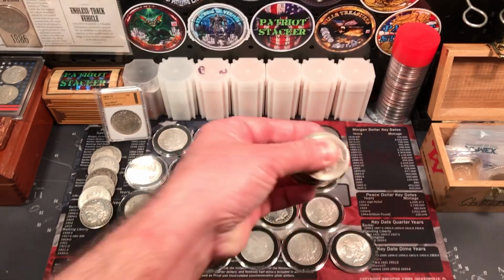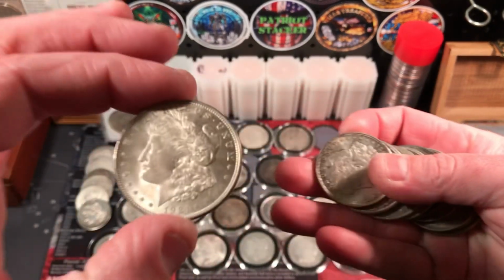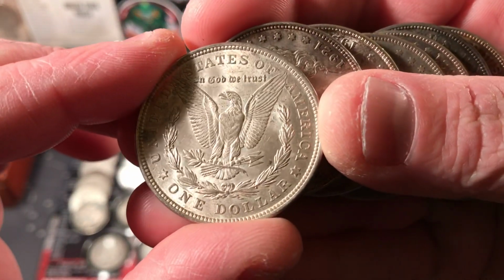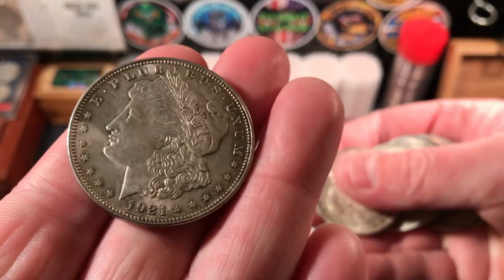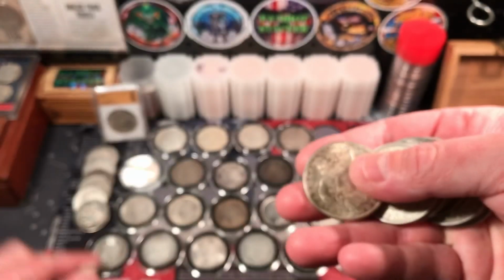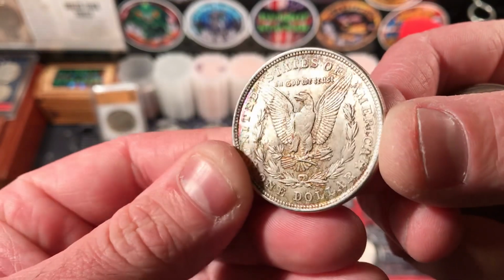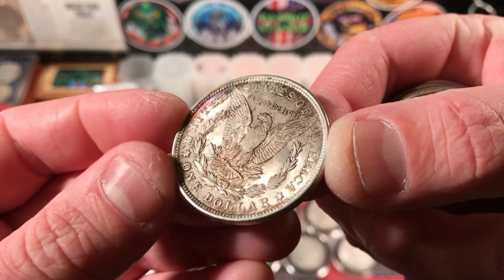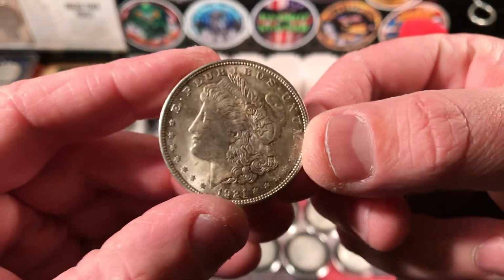And then I have a whole stack here of 1921s as well. This one's not too bad. And I think we have a mint mark or two here. So this is a 21 out of Philly. This is a 21 out of Philly. You know, I swore I had some mint marks here. This one's got some kind of cool rainbow toning going on. You see that in United? That rainbow looks really cool. That's a pretty cool one, actually.